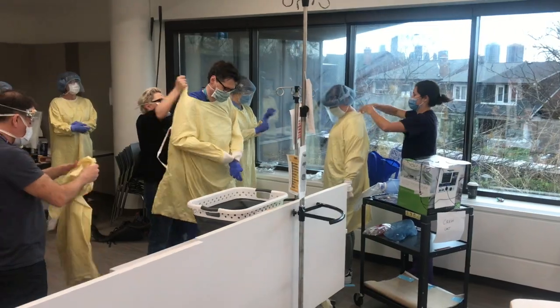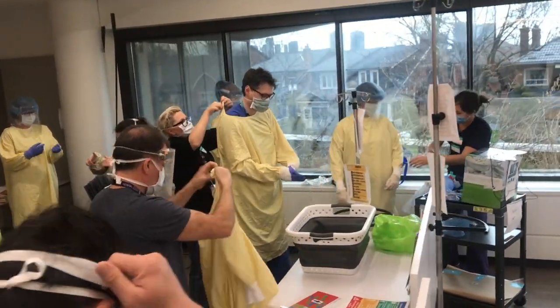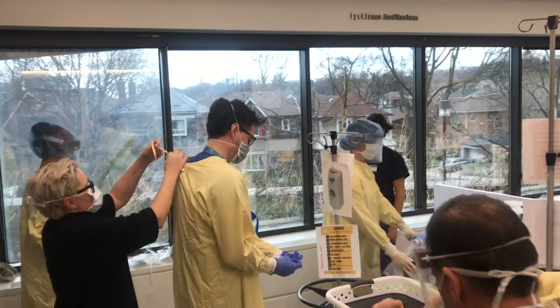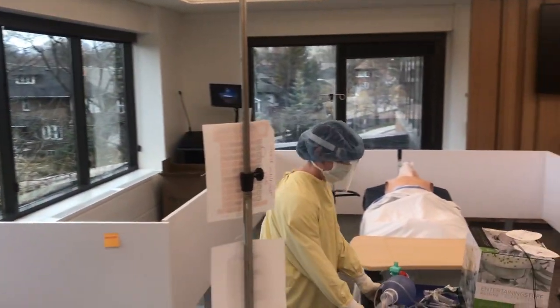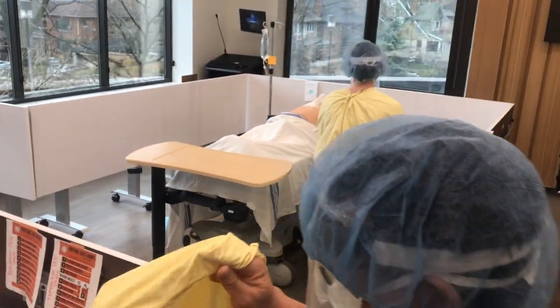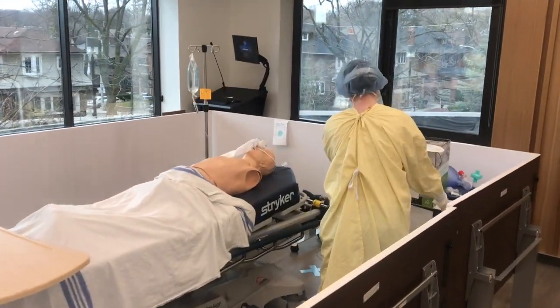So the safety officer is now checking the donning of the gear. So doing a safety check, she's optimizing wrist coverage there, and she will only allow people in once she has verified their PPE. Kind of like a bouncer at an exclusive club, she's checking ID and she's making sure that they're up to the dress code. If they fail anything on her check, they are not allowed in the room.